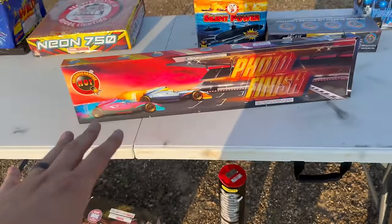Look at that. Okay, moving on, we've got our poor man's assortment. We're gonna go ahead and start with the ground blooms. Here we go. Oh yeah, look at that. They don't even care about the gravel. And the two firecrackers. Nice. And now the full pack of firecrackers. Not bad for the poor man's assortment.